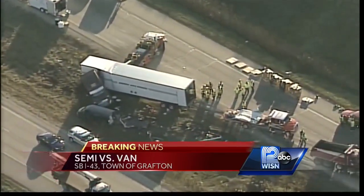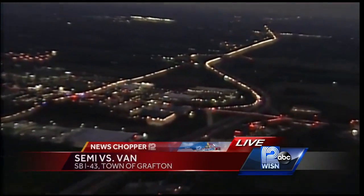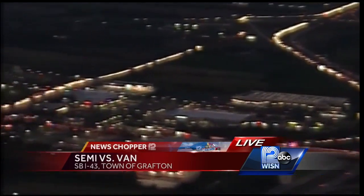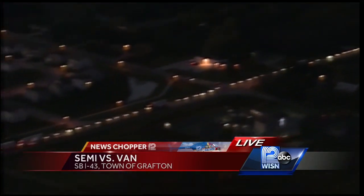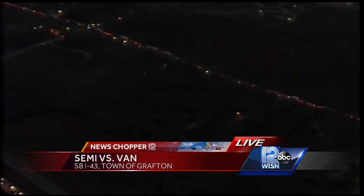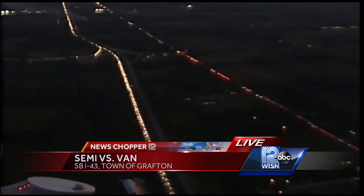Now, if we come back out live, the chopper, we have quite a mess on the freeway. They're putting all the traffic off onto Highway 60, southbound 43. Port Washington Road is handling all of that. You can see there are cops everywhere trying to prevent people from making U-turns and other illegal maneuvers. And that delay goes from Highway 60 all the way down to Highway C, where you can get back on. Now, you can go east on 60 instead and take C straight down back to where it turns into Pioneer Road, and you would get on the freeway south of where the crash happened.